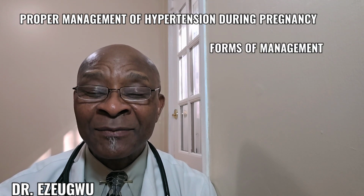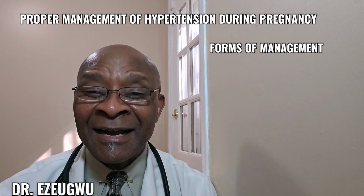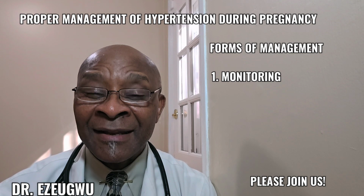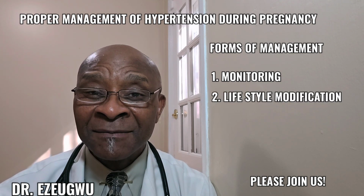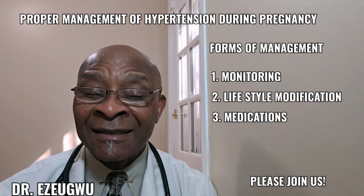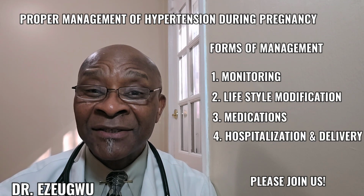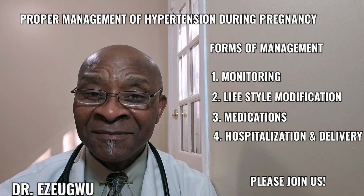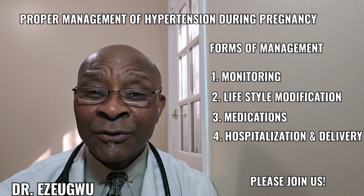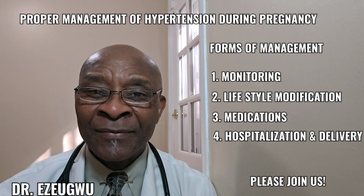There are different forms of management. Among them are, of course, monitoring, which is very important for early detection. Then, of course, lifestyle modification. Then, medication. And then, delivery, hospitalization and delivery. Let's discuss this in more detail. Let's talk about medication first.